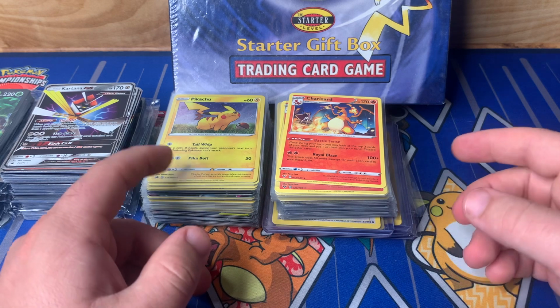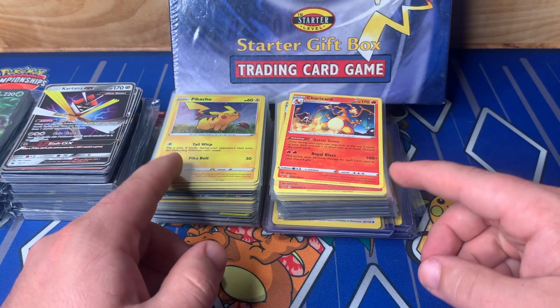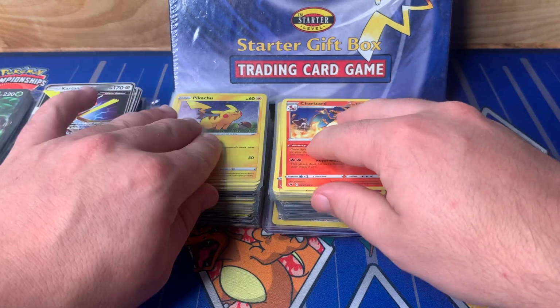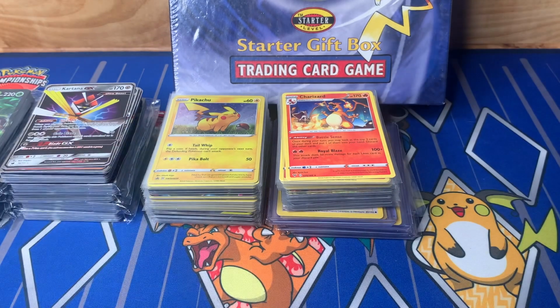I'll make a bit more than the $1,200 that I would have gotten for the Charizard selling all this stuff, but it's also going to take me a lot longer to sell all these cards. But I thought that was a pretty good deal. I was happy with that trade right there. So yeah, that all came from the Zard Hunter.